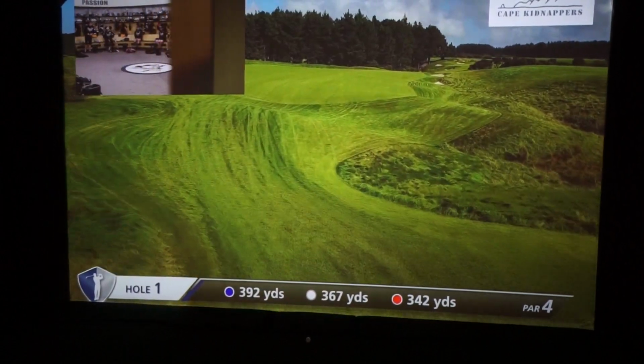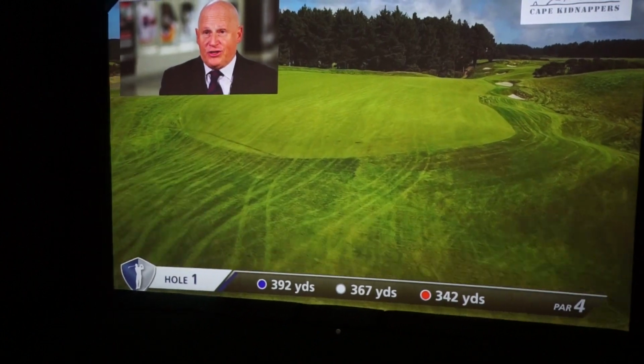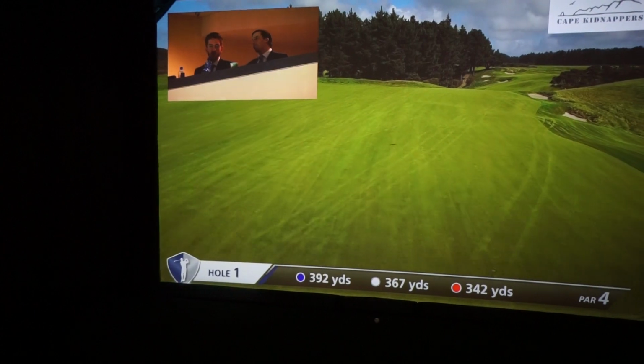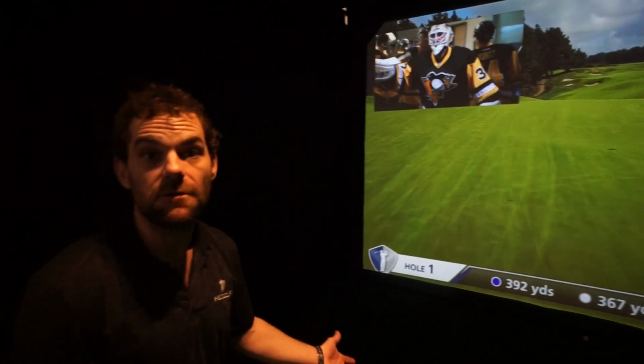So as you can see, you can see all of the cart path lines. This is why it is so realistic. And what a beautiful course. I mean, most people never get out to New Zealand. For some people, this is the closest we'll ever get.